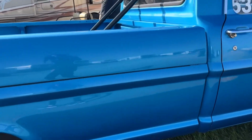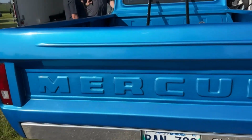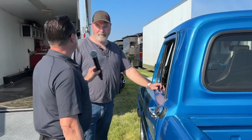Super Street. Super Street, 1090 index. I love it. So it's heavy. How much does it weigh? About 4,600 pounds. 4,600 pounds? Yes. Oh my goodness. All right, it is beautiful. What kind of reactions do you get about your truck?